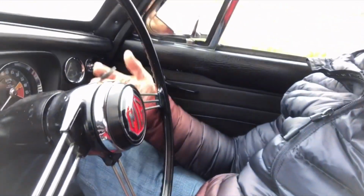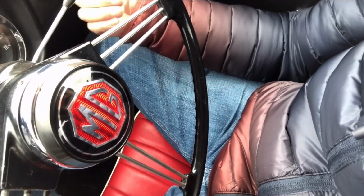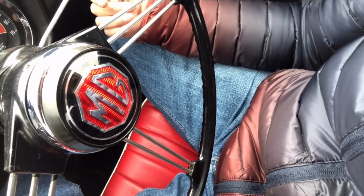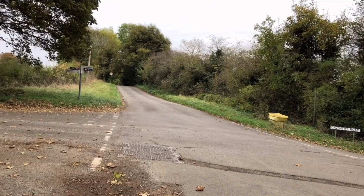On the steering column, all you get is an indicator stalk. There is no flashing for the headlights or anything like that. To change from main beam to dipped headlights, there is a foot operated switch with no headlight flash facility.